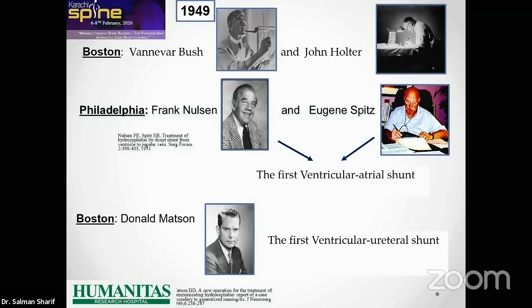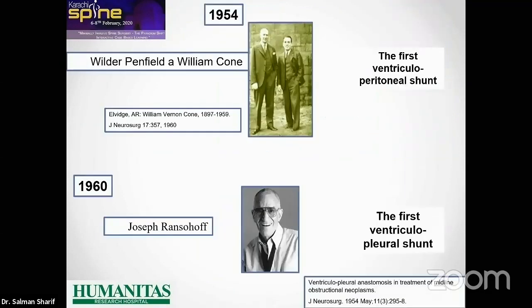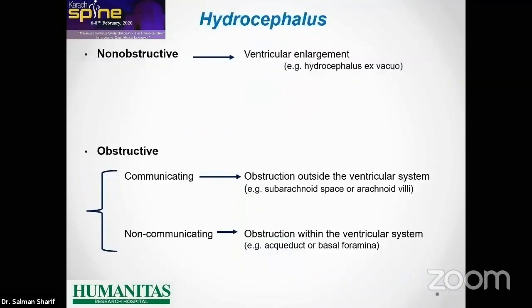So the first ventricular atrial shunt was done by these four authors in 1949, and during the same year there was the first ventricular lateral shunt. It is just historical, but the modern ventricular peritoneal shunt has started very lately, in 1954. In 1960, ventricular pleural shunt. So it was Penfield who first described this ventricular peritoneal shunt.